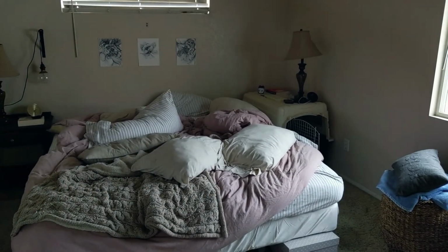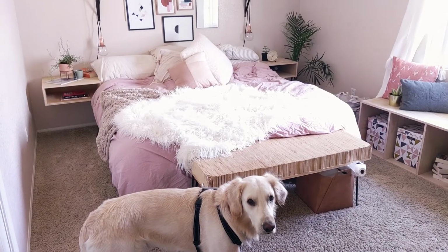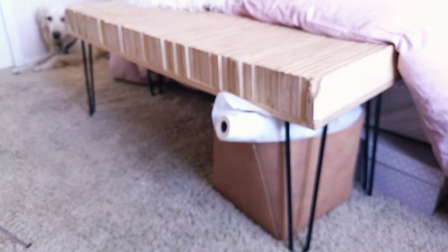Looking at the befores, we only had one nightstand, and my husband's quote-unquote nightstand was a dog cage. We had this giant whiteboard that was way too big for the room and we never used. These lamps didn't really match anything, and then this really pretty pink comforter. I've had it for a couple years, and I really love this bench, so I wanted to play the whole room off of those 2 pieces.